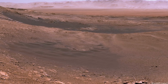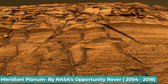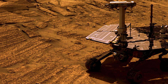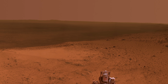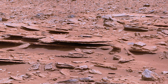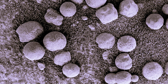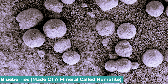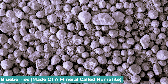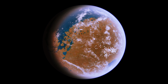The Meridiani Planum is a Mars plain explored by NASA's Opportunity rover from 2004 to 2018. Opportunity found several features that suggested the presence of water in the past. These included sedimentary rocks formed in the presence of water, as well as mineral deposits typically associated with the presence of water. It also discovered a type of rock called blueberries. These small spherical rocks are made of a mineral called hematite, which is often formed in the presence of water. This goes to show that water once existed on Mars.